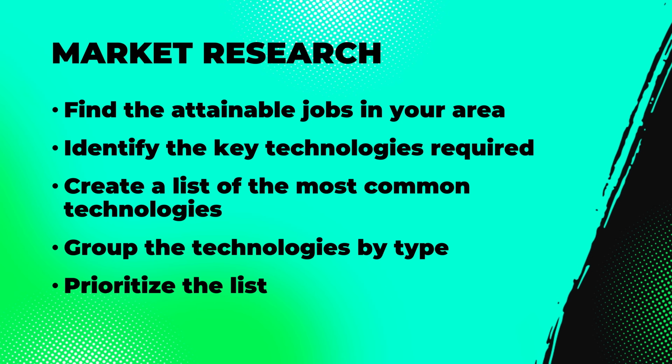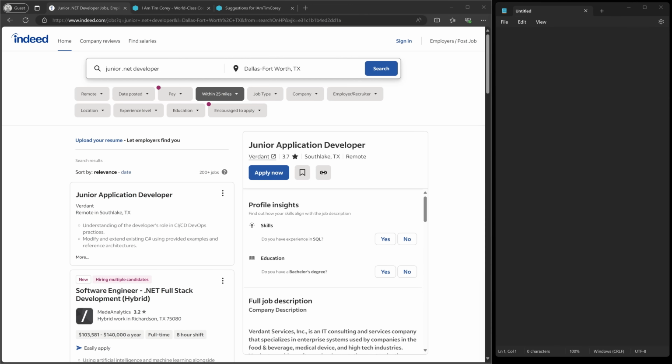All right, so that's market research. Let's take a pause right here and do some of that. Let's jump out of PowerPoint and get into Indeed. I'm looking at Indeed for the Dallas-Fort Worth area, which is near where I'm located, and I'm looking for a junior .NET developer.